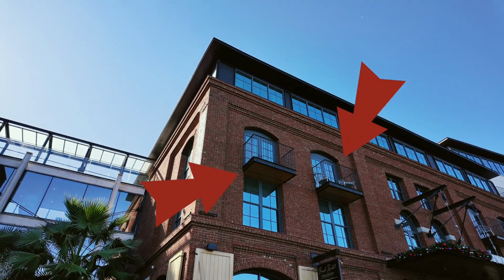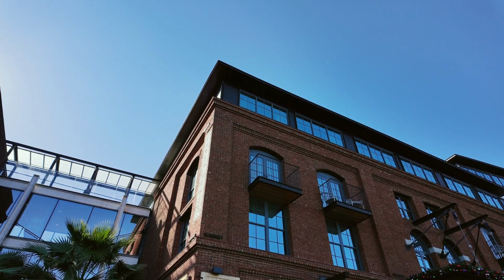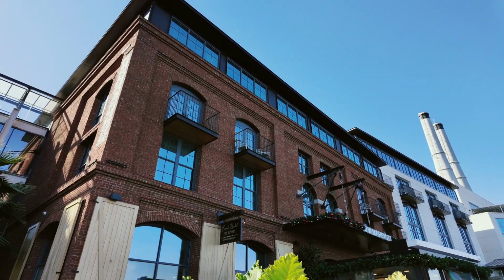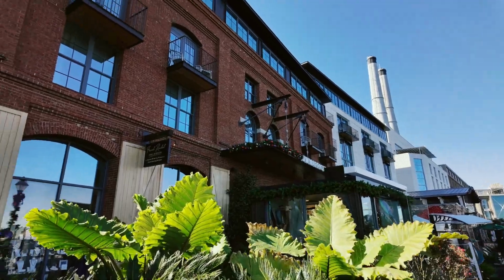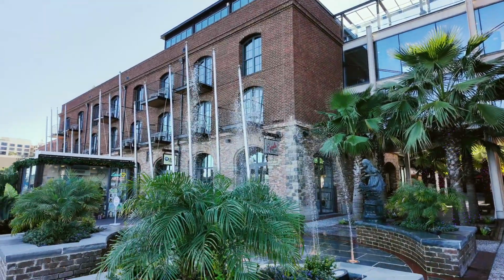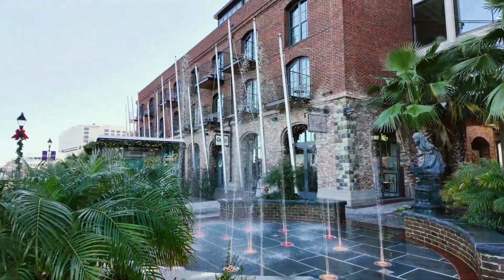All right, just to give you all a lay of the land. There is our building, and there are our 2 balconies. And building number 2 of the 3 muses. There's the entrance from the river walk. And when we wake up in the morning, we can hear the fountains going off on this side.